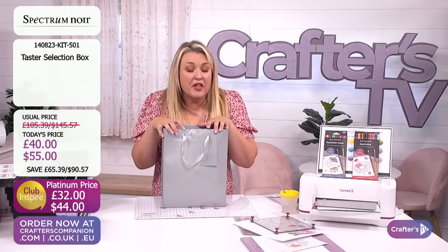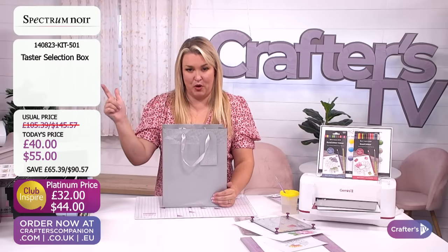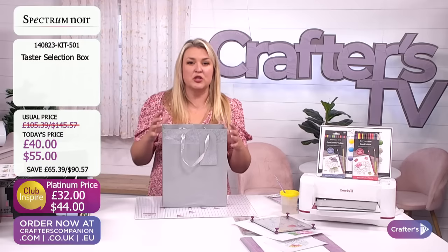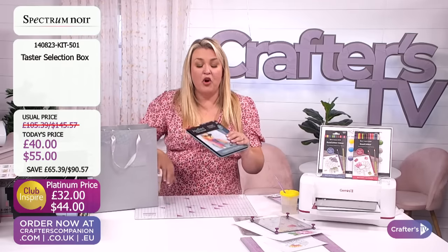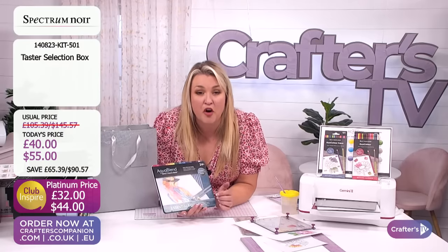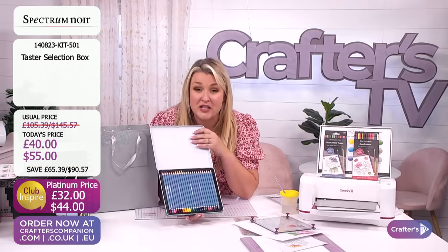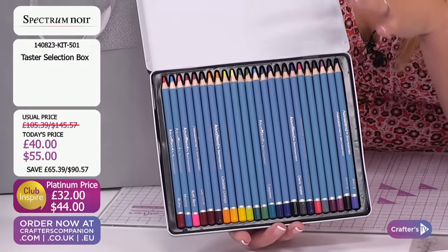Now, I know that can be overwhelming, and not knowing where to start. We made this bundle, this taster selection box, for anybody who is new to Crafters Companion, new to Spectrum Noir, just doesn't know where to get started, wants a collection of everything at an absolutely unmissable price. To put it into perspective, if you went into an art store and bought a comparable quality set of watercolour pencils, you would be paying £40 or $50 for a tin. Ours are only $34.99, but the price you're paying for this whole selection, you would pay in another brand of comparable quality just to get the watercolour pencils.